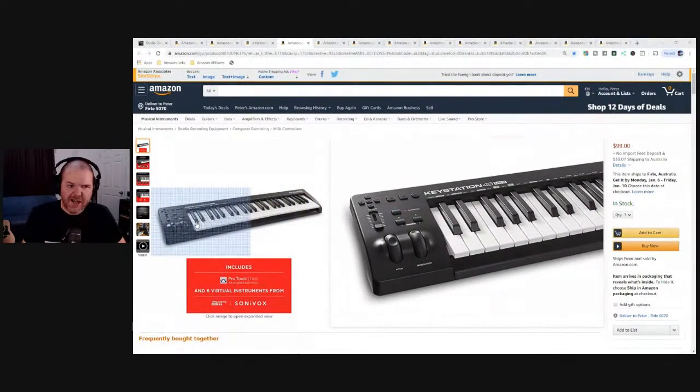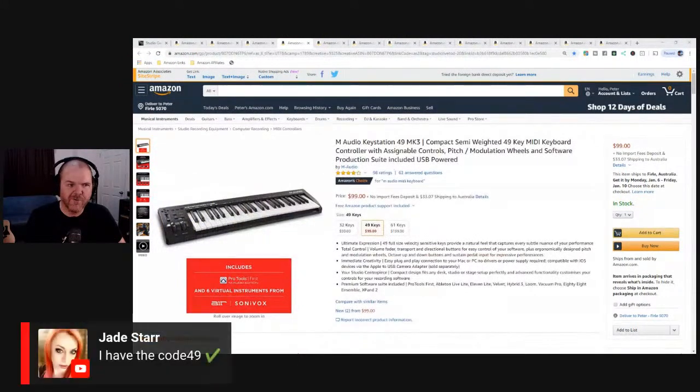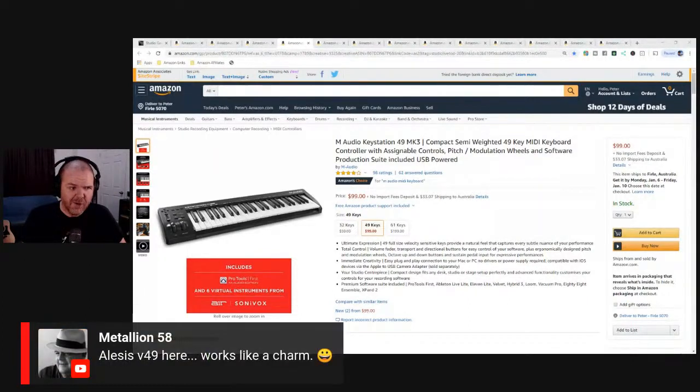And Jade here in the chat says, yes, she has the Code 49. So, I've seen and heard what she produces with that. So highly recommended by the sounds of it. And we've got Battalion here who says he's got the Alesis V39. So yeah, Alesis is the other brand that I would throw in there with Novation, Akai, M Audio, Korg. You really can't go wrong.